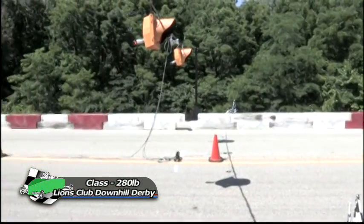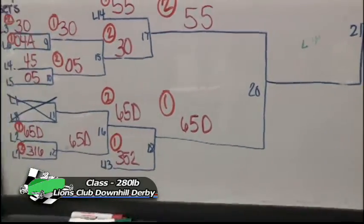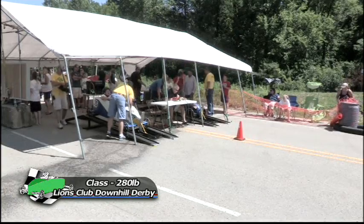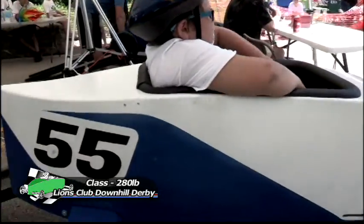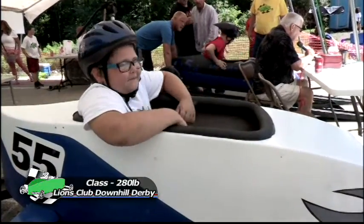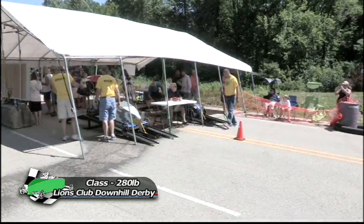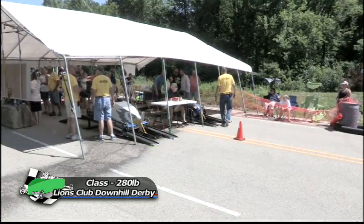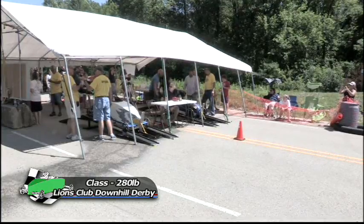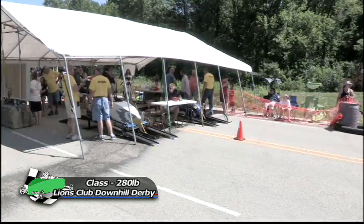Our next race will feature Nathan Wofford in 55, and I couldn't quite see who the other kid is, Fran. I can't either. It's that number that looks really hard to see. Dakota Reepsummer, I mean. Yeah, it looks like that may be Reepsummer. Can't quite tell right there.